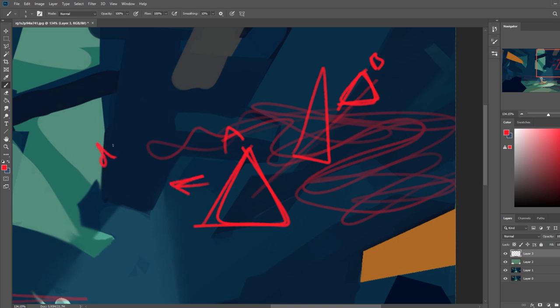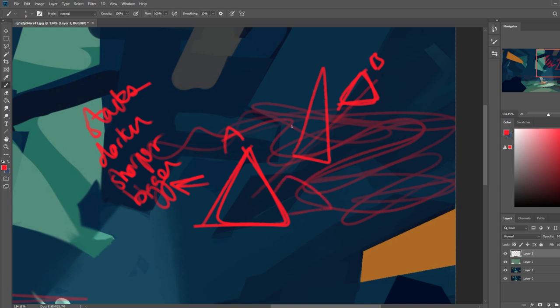So this is darker. Sharper, optional though. Bigger. And it stacks. It's in front of everything. It'll overlap the foot of the character. It'll overlap a lot of stuff. But that's how you establish space.